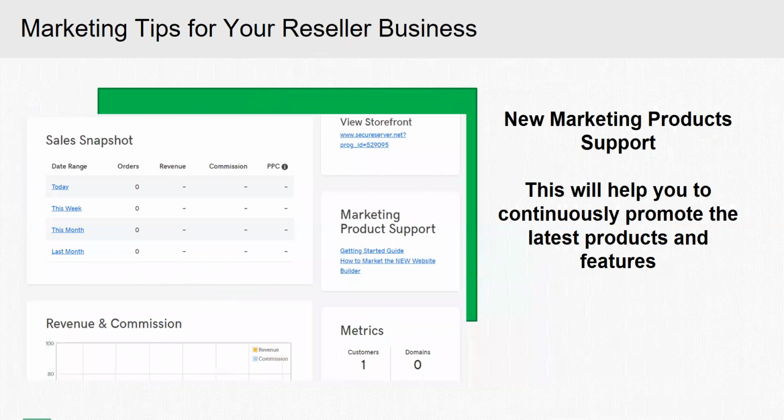One of the great things that we launched with the new website builder, and if you've logged into your Reseller Control Center recently, you'll see this new pod that's called Marketing Product Support. This is going to be growing out into what we're eventually going to be having a Reseller Resource Center. So we will help you continuously promote the latest products and features by supporting marketing content and elements through here. So be sure to log into your Reseller Control Center, check the product support frequently.